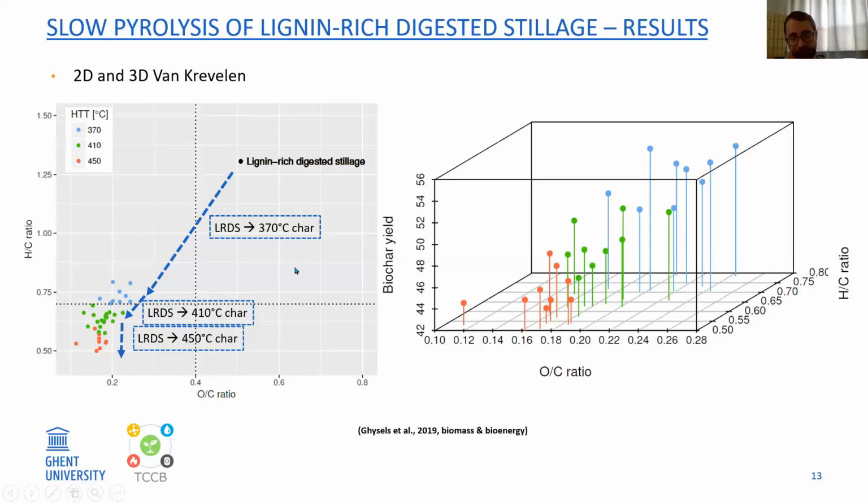And if you then check on the right side panel, this is the same graph, but with the third dimension being the biochar yield. Then again, logic is coming into place, which tells you that the lower the temperature, the higher the biochar yields, which are the blue points. These are the low temperature, high yield biochars. And the harsher your temperature, the higher your temperature, the lower your biochar yield becomes. These are the red points.